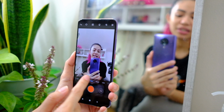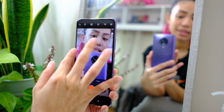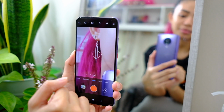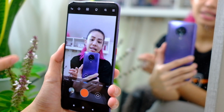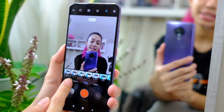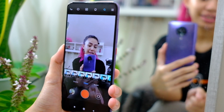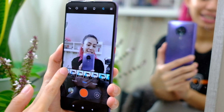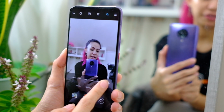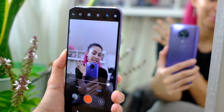In 8K, you can do wide, 1x, 2x, up until 6x. Aside from that, there's macro mode on video, and then of course, beauty settings, filters, and there is a bokeh mode, you guys. So if you can see that, there's a slight difference because the background did blur out.